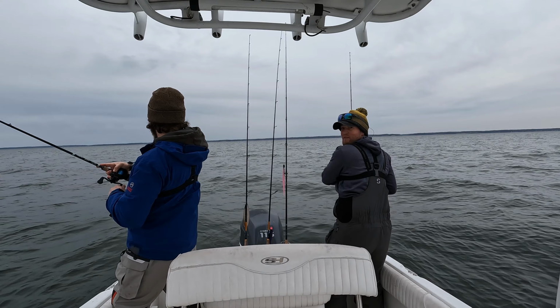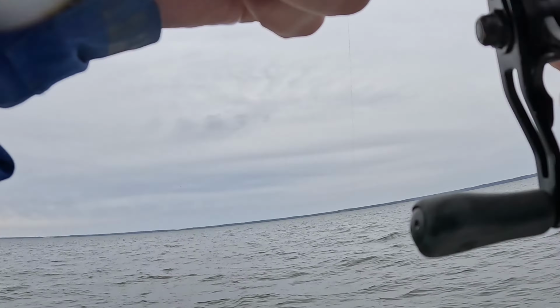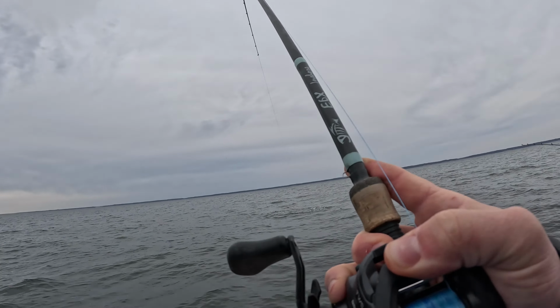Just got whacked. Yep, on. Solid fish. I don't think it's a gigantor, but it's a solid fish. Oh, it's a big one! It's a big one! It's a big one!